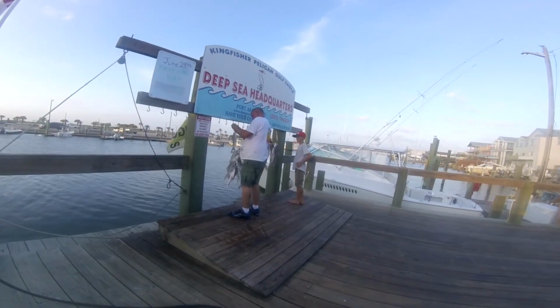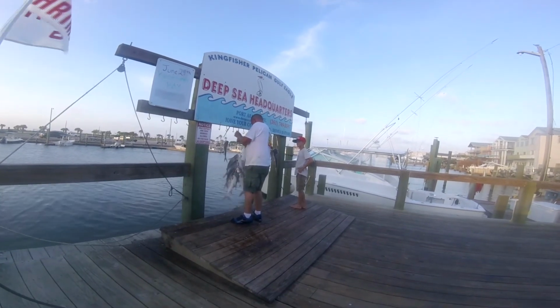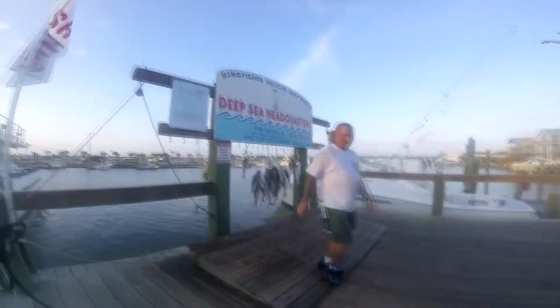Alright guys, so that was the end of our trip. Once again, 40 bucks, we had a good time. Caught some gaff top. Even the deckhand was saying that there were a lot of combined stringers out there. He had a good time as well.